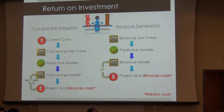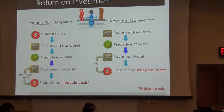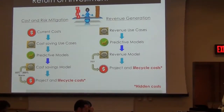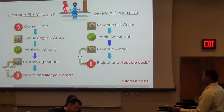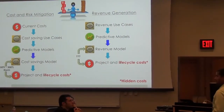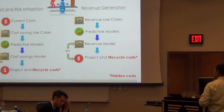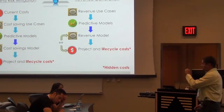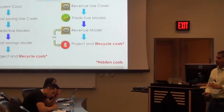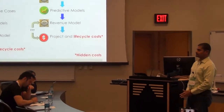Those are much more focused and narrow, related to the column on the right-hand side, because you already know what those costs are that you're trying to save, right? And from the cost-saving use cases, you say, okay, if we want to build predictive models that help us with those use cases. Where a lot of companies kind of drop the ball is that arrow in dark blue, from the predictive models, you need to build out a cost savings model.